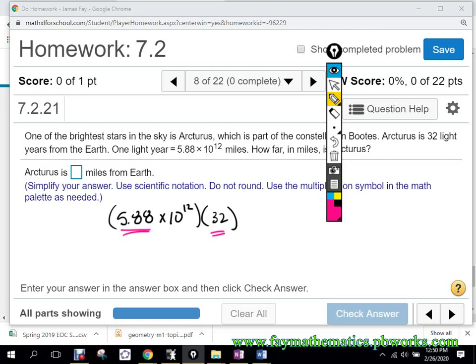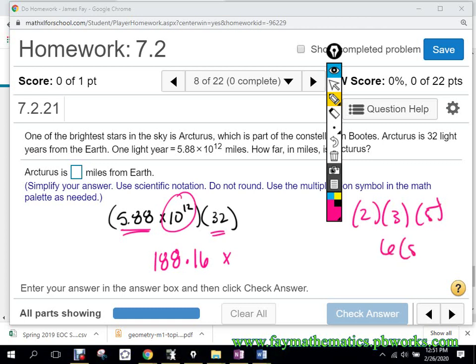Does that make sense? The 5.88 and the 32 actually work best together, so I'll multiply those together, and it gives me 188.16. Now, I haven't multiplied that number together with the rest, right? If I had 2 times 3 times 5, can I rewrite that as 6 times 5? That's all I'm doing here. I'm writing 5.88 times 32 as this number, times the 10 to the 12th that is already there.